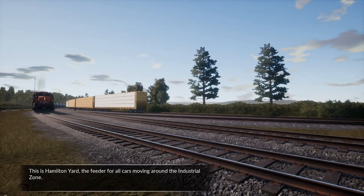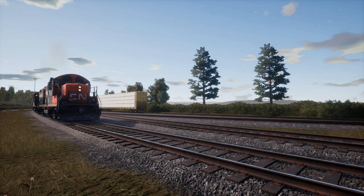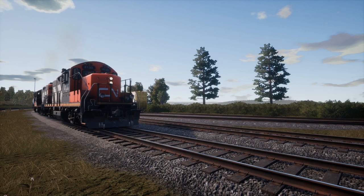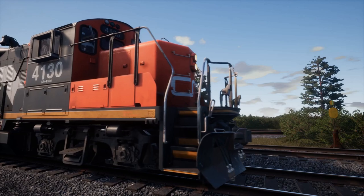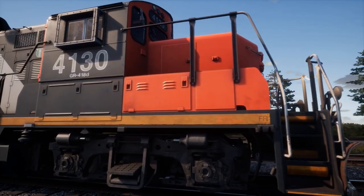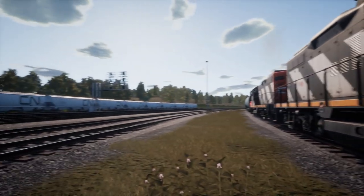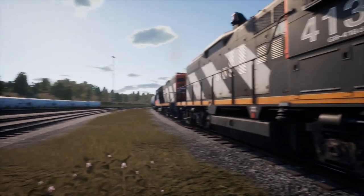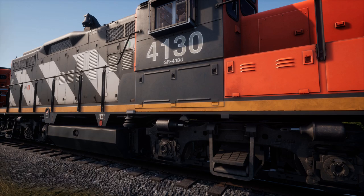This is Hamilton Yard, the feeder for all cars moving around the industrial zone. The industrial zone of the route processes a variety of products and commodities. You will get the chance to haul several types of freight throughout the area.